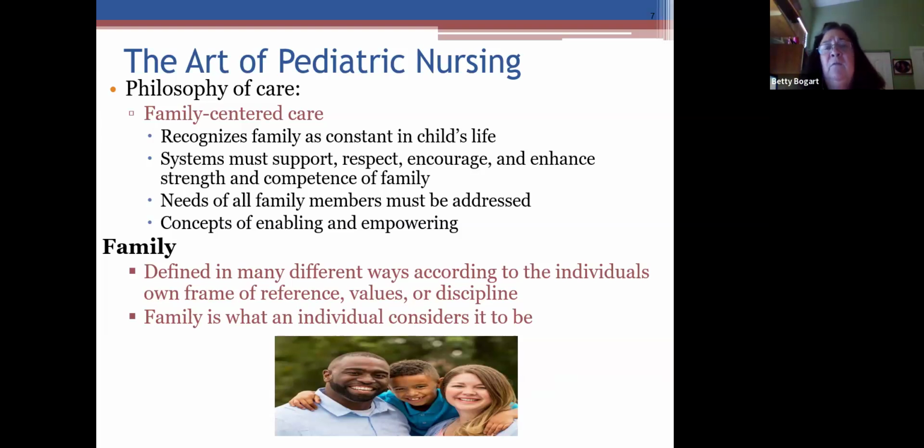So the thing with family-centered care, remember, this is the constant. This is all the family knows, all right? So this is the constant in their life. And remember, family for me is different than family for you. The family is whatever they say it is.